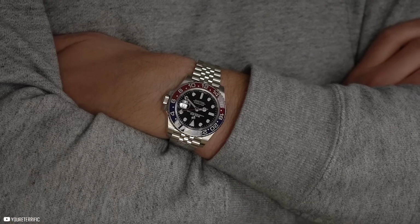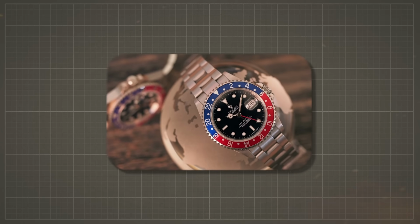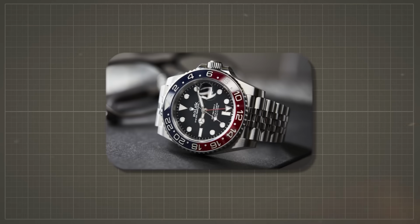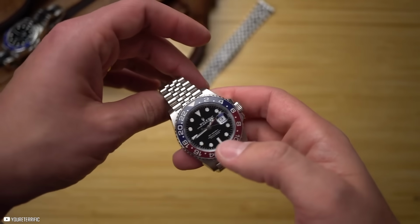Collectors worldwide still chase this model, not for hype, but because it is one of the few Rolex sport models with consistent global demand and an upward price curve. A legendary design that holds real financial weight.